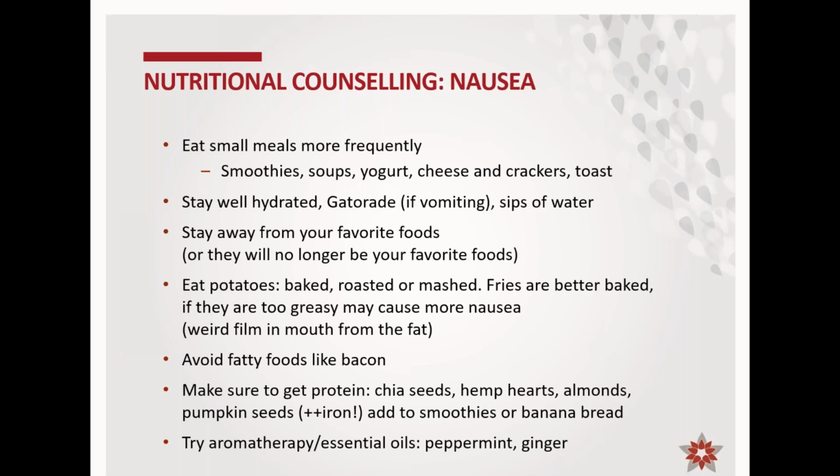So if you are having bouts of nausea, whether it's mild nausea or major nausea, if it's mild to moderate nausea, try and keep eating. Eat small meals more frequently. Small meals can be just a smoothie or soups. If you're really, really nauseous and vomiting, then stick to broth soups. But if you just have mild, moderate nausea and you can still get something down, try to make sure you're eating soups like chicken noodle soup or chicken soup with rice.